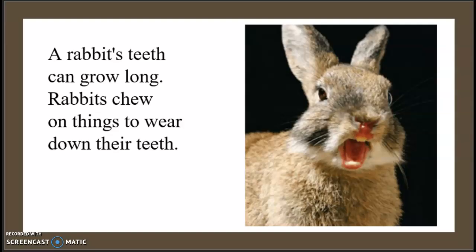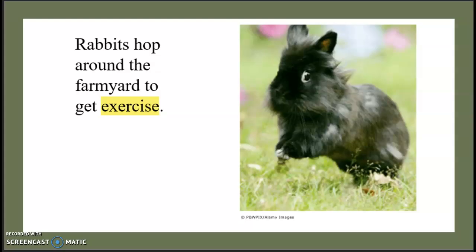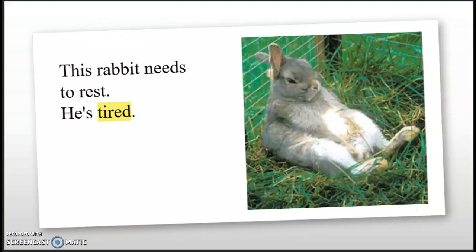A rabbit's teeth can grow long. Rabbits chew on things to wear down their teeth. Most farm animals live in a cage called a hutch. Rabbits hop around the farmyard to get exercise. This rabbit needs to rest.